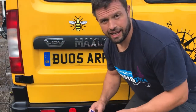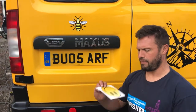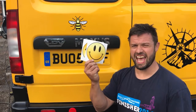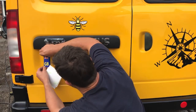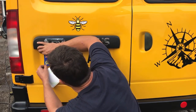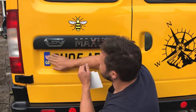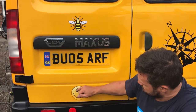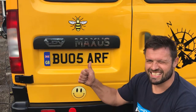Yeah! Right then, I now have GB stickers to get rid of the Euro sign, and I also have some 90s rave smiley faces. Yeah! Stick these on. There you go. Happy with that.